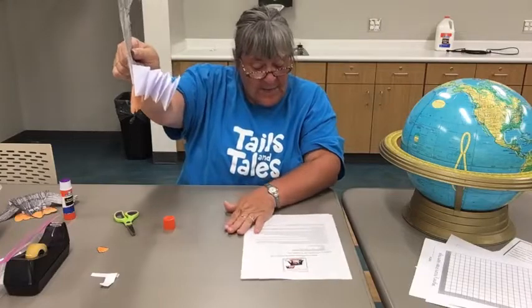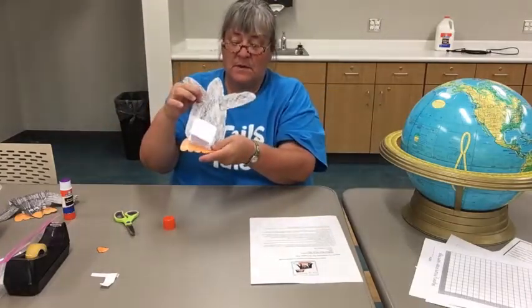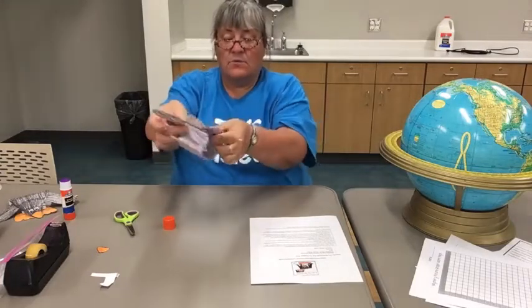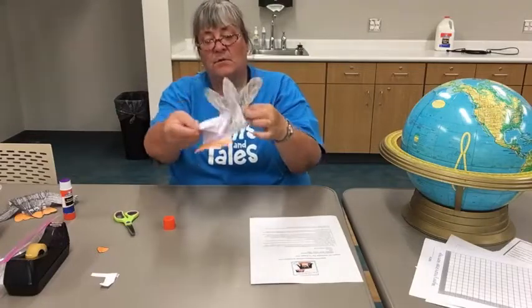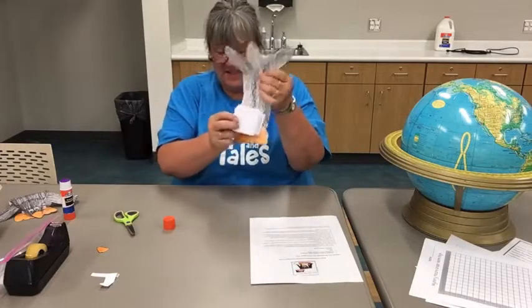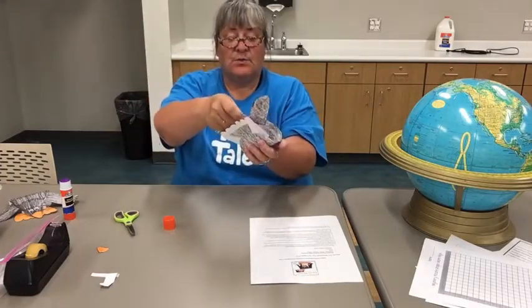Curl the body up and over the top of the white tummy. So I'm going to take him and curl him right over top. And I want his head and his body. I don't want to glue his head right to the accordion because this is his tummy and his tummy is not on his head. So I want to make sure I bring it over.